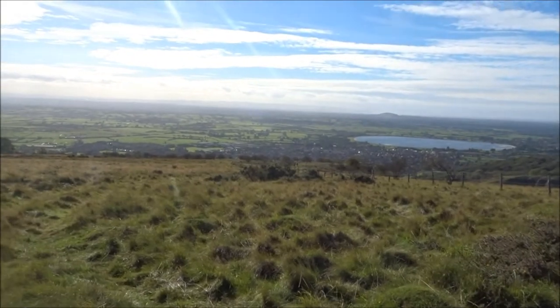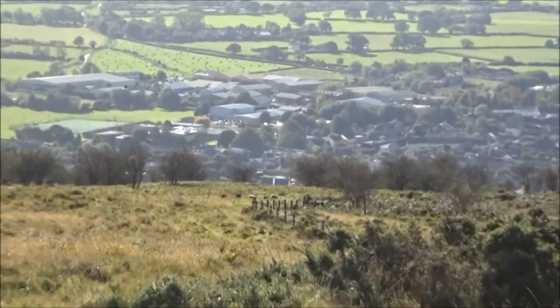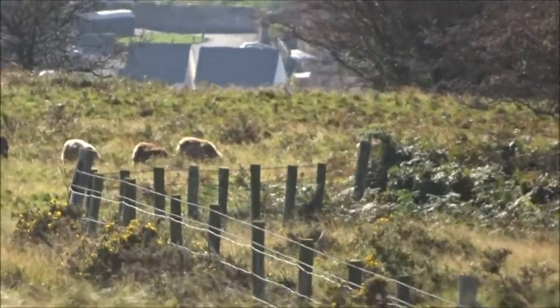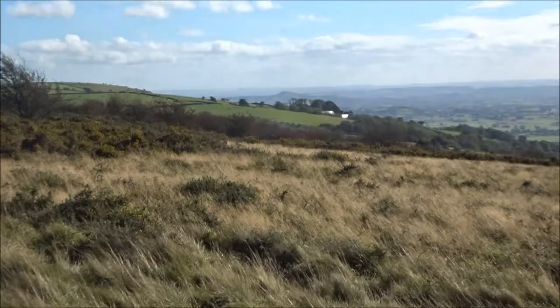I think I might see some goats, let me see. Down the bottom there. What's that? Is that goats? Yeah, there's some goats. I've got a feeling there's a stile that leads off. Right, just zooming in again to Glastonbury.